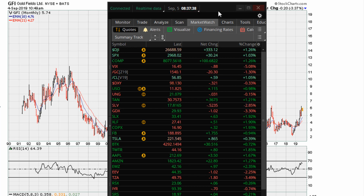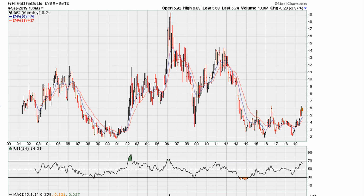And this is yesterday's chart for GFI, and when I saved it, I want to show you what I was looking at. Two lines, and line number one is this break point here, and this is the all-time monthly chart. We have a trend break here in 2006, which gave us this break point coming off the all-time highs.